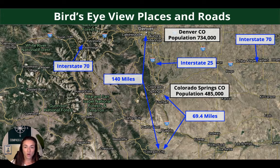Zooming out a little bit more, if you keep going on I-25, you're going to hit Colorado Springs. They have a population of around 485,000. Go up even further on I-25 north and you're going to hit Denver. Has a population of 734,000, and that's 140 miles from Colorado City.